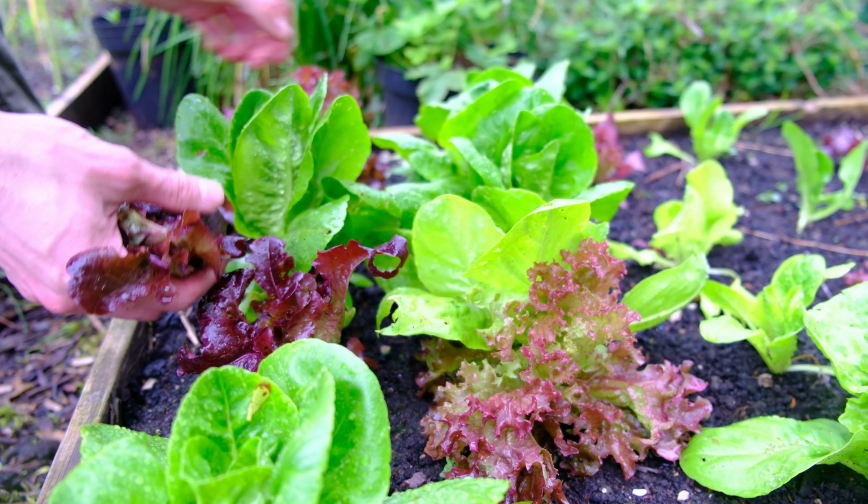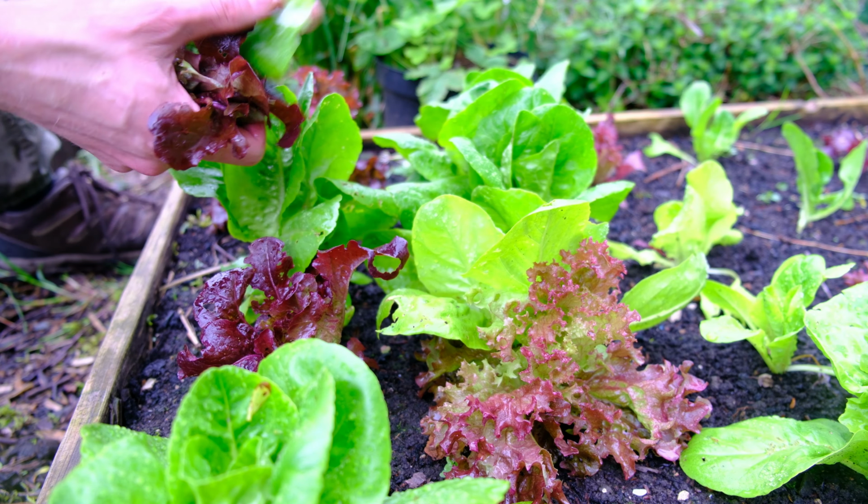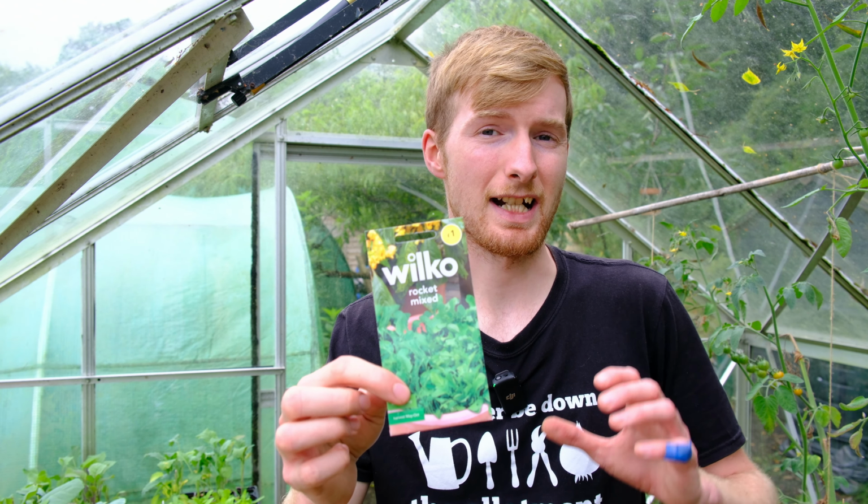I've had a really good year for lettuce this year, and I've had some really good pickings. And another leafy salad crop which I really enjoy is rocket as well. I love the peppery flavour that rocket gives. It really does add variety of flavour to the salads that you're making. Rocket's a really good one, and it's a super fast growing crop as well.